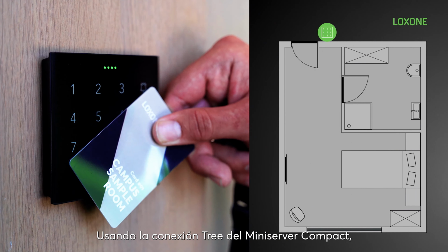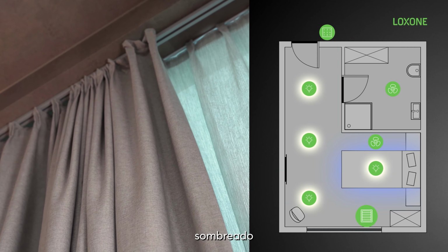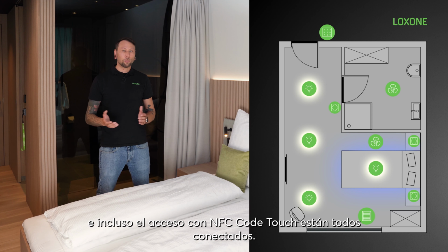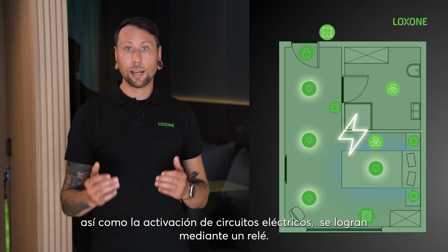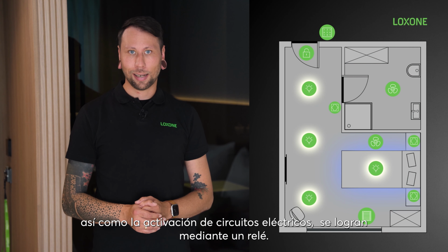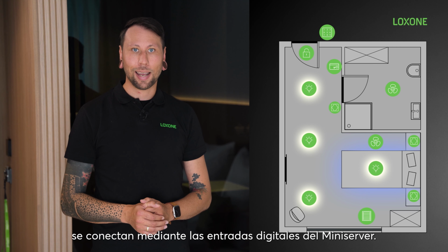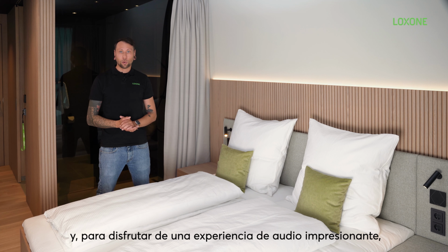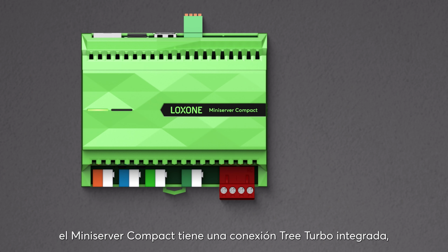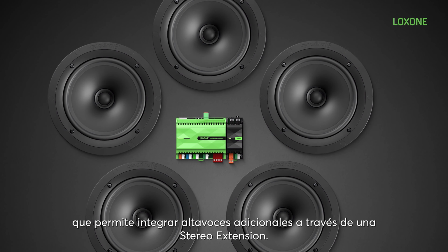Using the Tree interface of the Mini Server Compact, the controls behind lighting, heating, shading, and even access with the NFC Code Touch are all connected. Functions such as the door locks as well as the network activation are achieved using a relay. Devices such as window contacts and the keycard are connected by the digital inputs of the Mini Server. Multimedia is controlled using the IR Control Air. And for the impressive audio experience, the Mini Server Compact has the Tree Turbo interface on board, which allows you to integrate the additional speakers through a Stereo Extension.